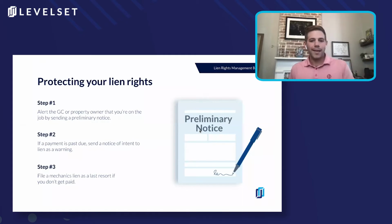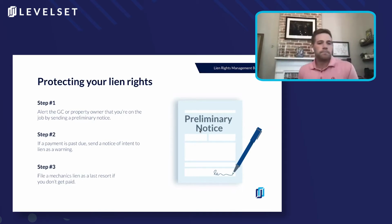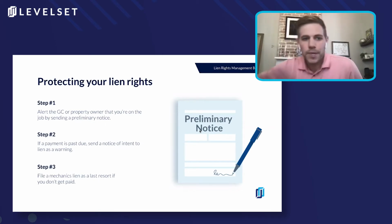The first one is make sure that people know you're on the job, right? It's hard for money to change hands. It's hard for money to get paid out fairly if a property owner, a lender, or a GC is unaware of who's on the project. When we talk about state requirements, that's usually done with what's called a preliminary notice, or for our Florida folks, a notice to owner. That's going to be sent out at the beginning of the job.